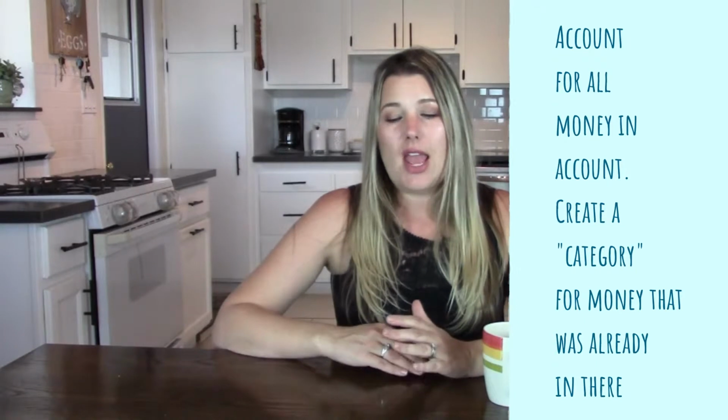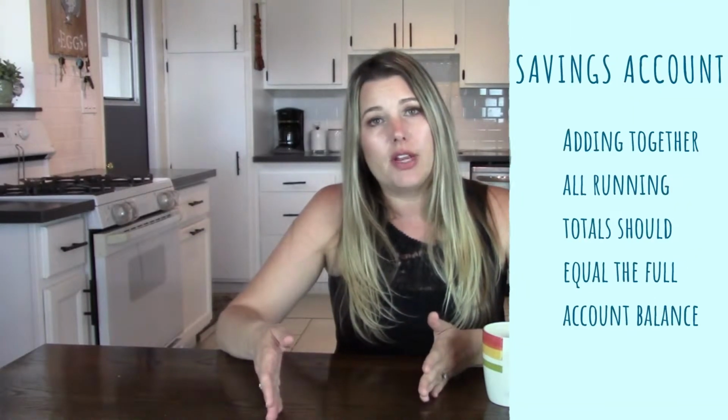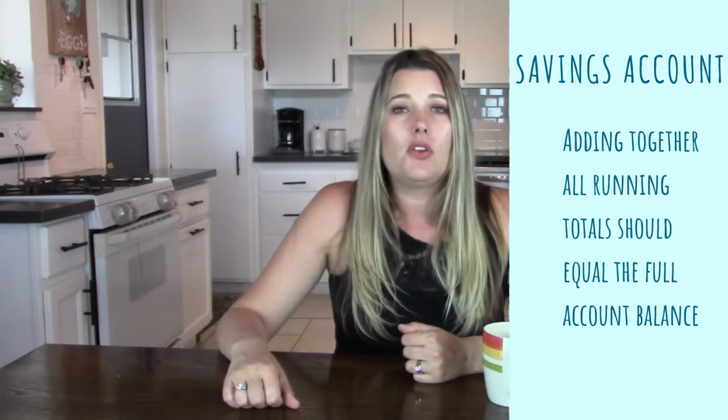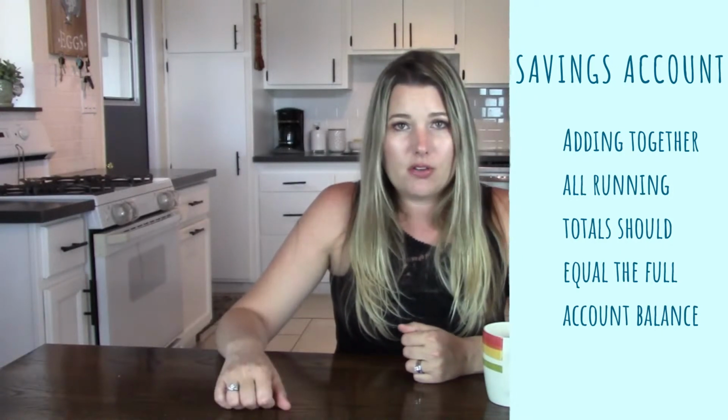And you'll then add up your running totals from every category, and that should equal the total on your statement for your savings account. If you've earned interest, you can add it to any category you feel like. Just throw it in and calculate it in as if it was money you deposited to make sure that you're balancing. If you're tracking money in your checking account, you will be doing the exact same thing, totaling all of your totals per category, adding them all up.